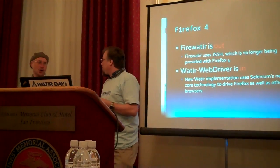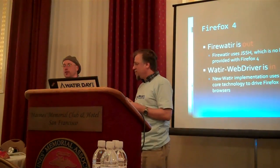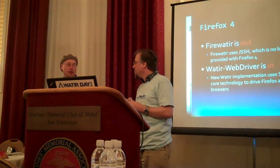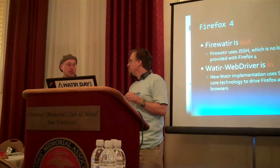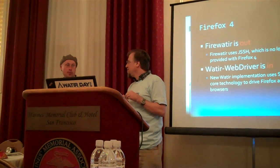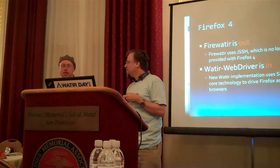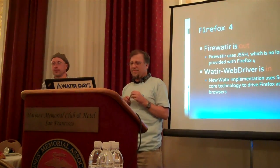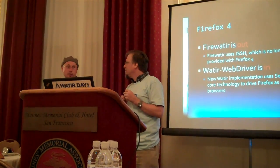JSSH had a long history, and Andres essentially came up with a Firewater browser to use JSSH, basically pumping a bunch of JavaScript commands straight into Firefox in order to run what we're running. The problem is it was an unsupported project for a while, but still included as part of the Mozilla source tree. As of 4, they yanked that out. We've had to recompile it for multiple platforms. A couple of people at Facebook actually set us up with a couple of JSSH binaries. It's a pain in the neck, it's all C++ code.